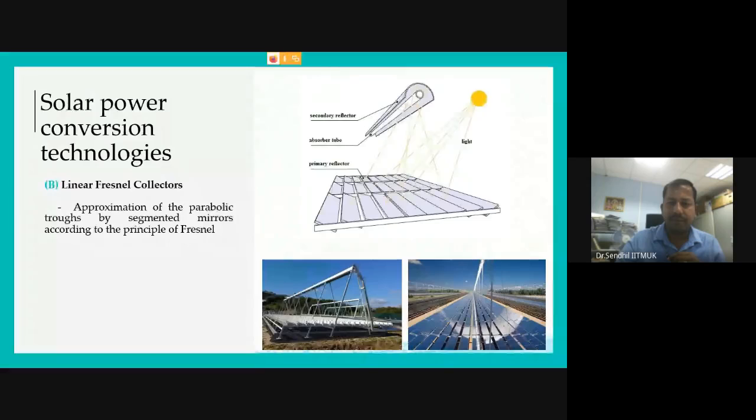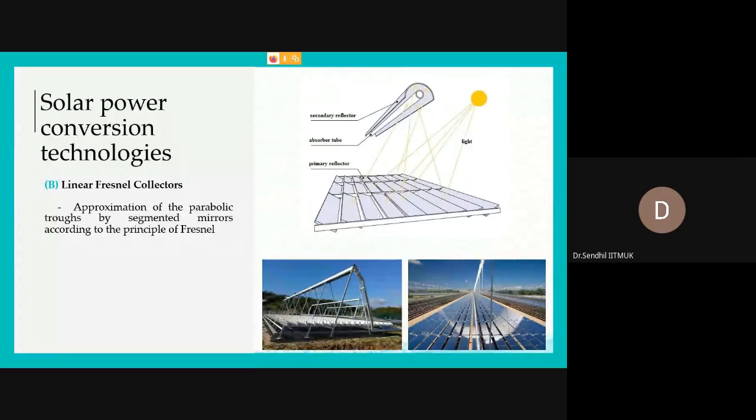So this also looks like a parabola. The only thing is, here we are not using a continuous parabola structure. Actually, we are using discontinuous reflectors. The purpose is that each individual mirror can be tracked. Tracking means, we will see elaborately how it focuses and all those things. This is one type of concentrating solar power technology. This is the linear Fresnel collector.